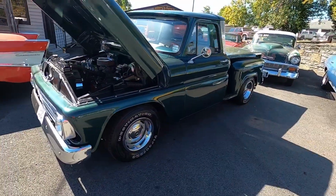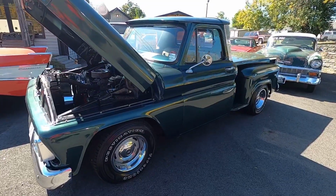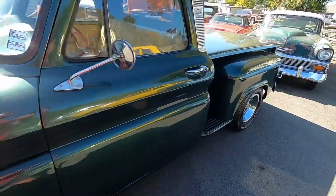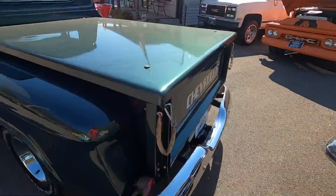Well, this one's new. It's a 1966 Chevrolet C10, and we got it priced at $29,900. This one's got the step side on it. Looks like a hard top cover on the bed, which is awesome. That looks really nice.